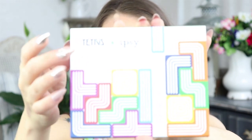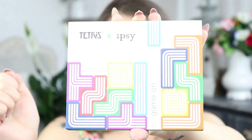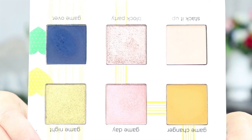And last but not least, they have an Ipsy and Tetris eyeshadow palette, you guys. This was so pretty. And this is $24. They're actually really cute and fun, and they are gigantic. Look how big these are. They're huge. Okay, obviously we're going in with this blue. So here is the swatches.